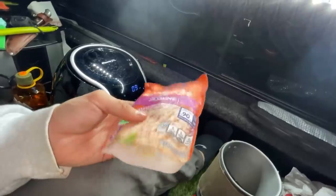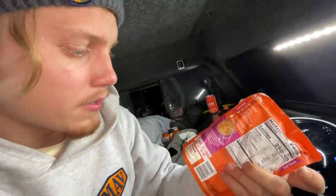Using ready rice is one of my favorite things to do because rice takes so long to cook and I always mess it up. I'd rather just have it readily available and accessible, even if it means I have to spend a little extra money.